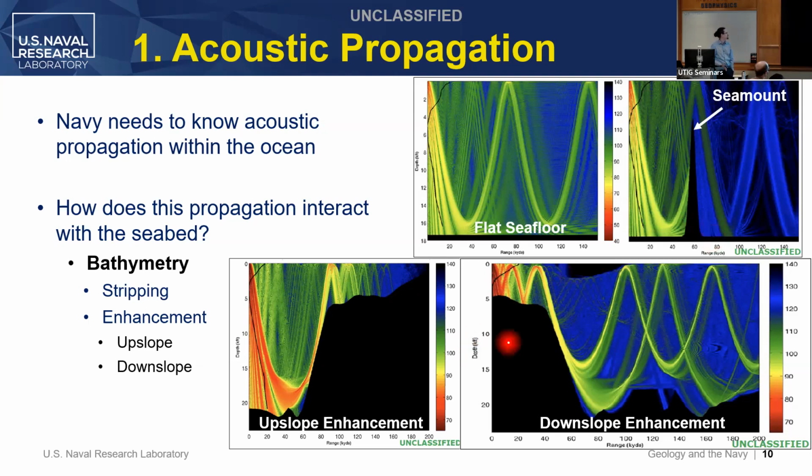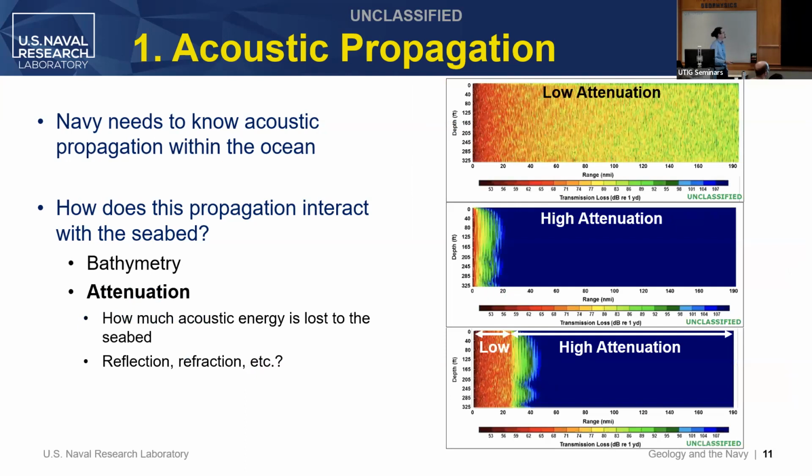Basically, this is just how the bathymetry looks, and it's possible that depending on where you are and where your bathymetry is, you can actually enhance the signals in the water column. So your bathymetry becomes important. There's also this idea of attenuation, which is that whenever the energy interacts with the bottom, does it propagate? Does it attenuate? What happens to it?